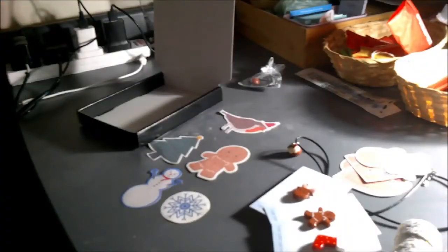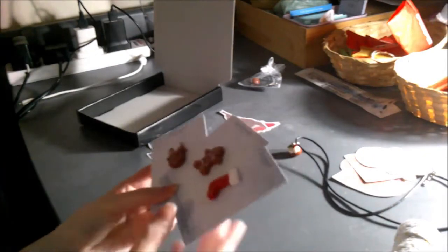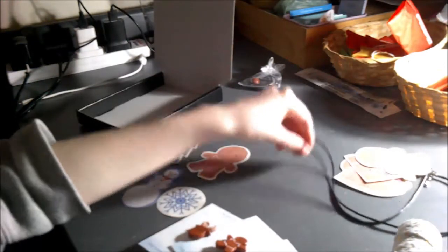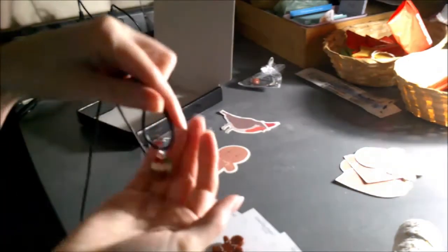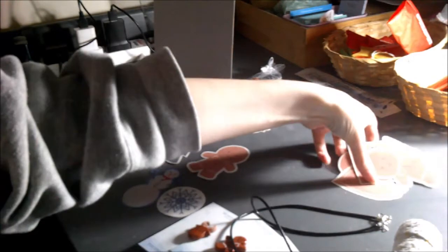I'm about to start packing my biggest order yet. She ordered most of my Christmas collection other than ornaments. The lighting in here isn't great because I have a daylight lamp on, but she ordered all three of my Christmas edition pins, which includes the Red Stocking, Gingerbread Man, and Rudolph the Red-Nosed Reindeer. She also ordered a Christmas pudding necklace and both of the sticker sets that I have available.